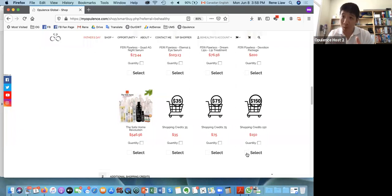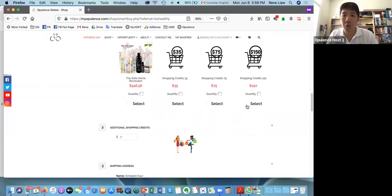You can buy a shopping credit, which still counts in the system as a purchase, but then again, you can redeem those shopping credits for anything that you want in the future. Okay, so for example, I might go ahead and just choose $150, all right? And that's going to line me up with the subscription, which is defaulted as well to 150.